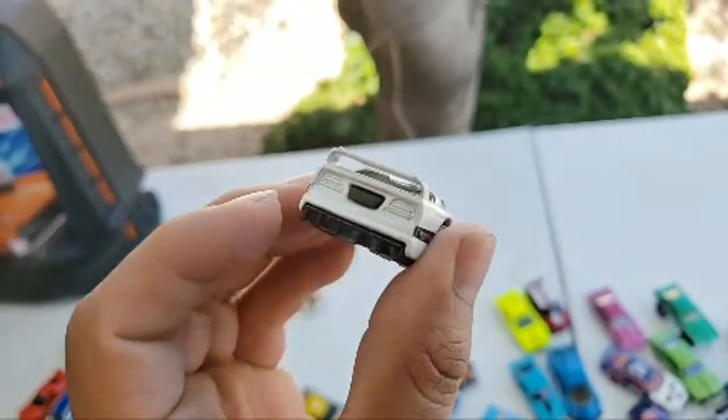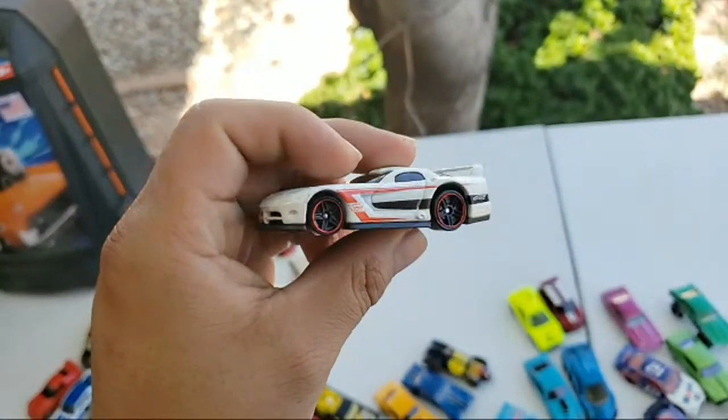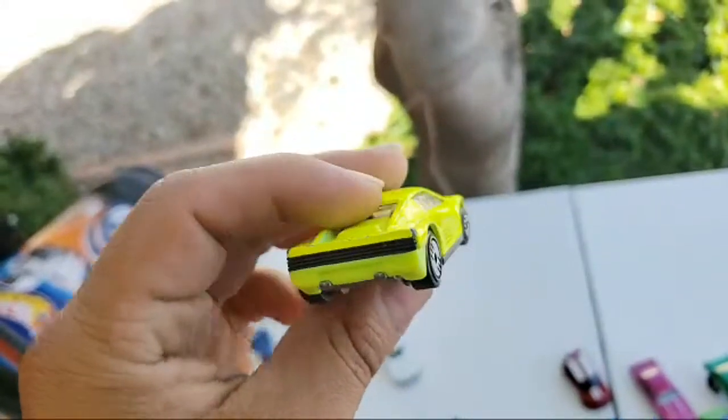How many Hot Wheels total do we have, man? Oh, man, I don't know. 10,000, man. 4,000, man, or more. We're probably going to have to start selling a few.